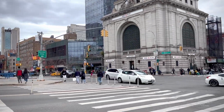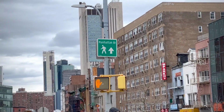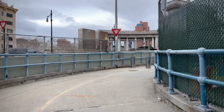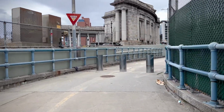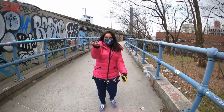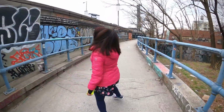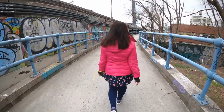While looking for the Manhattan Bridge, you'll find several street signs that will direct you towards the entry where you can start walking. And finally, we are here. While walking the Manhattan Bridge, we are crossing the East River via a pedestrian walkway. The total walking distance is around 1.3 miles each way.